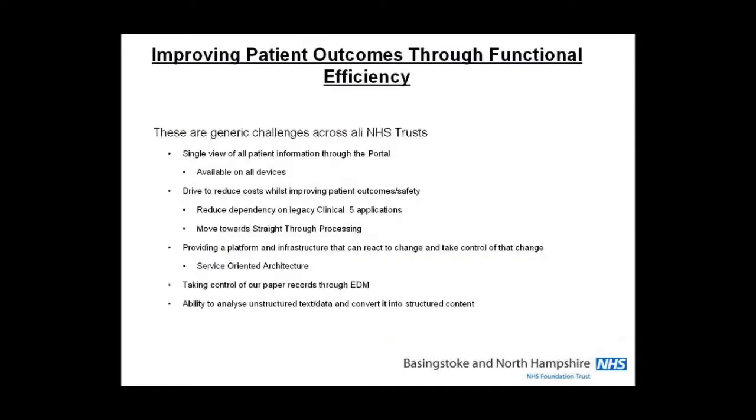So I'll move on to the first slide and say, well, we've got generic outcomes. We've all got generic challenges across all the NHS trusts. We're all aiming towards a single EPR, which is a single portal. We want it to be available on all devices. We've been driven to reduce costs whilst not impacting patient outcomes and safety. We're certainly trying to reduce our dependency on the legacy clinical applications. We're trying to provide a platform and infrastructure that can react to change and take control of that change.